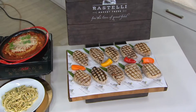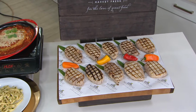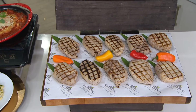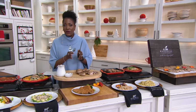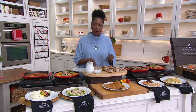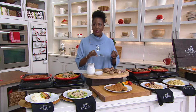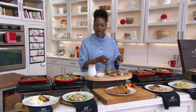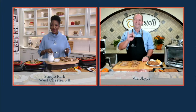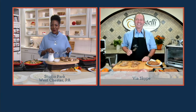This is an amazing offer of some of the most tender and delicious pork, all sourced from local family-owned farms. So we know exactly where the meat is coming from, and we know that when Ray Rastelli's butchers take their hands to this amazing pork, it's trimmed and cut to perfection. Ray Rastelli, welcome into Gourmet Holiday. Good to see you again, as always.